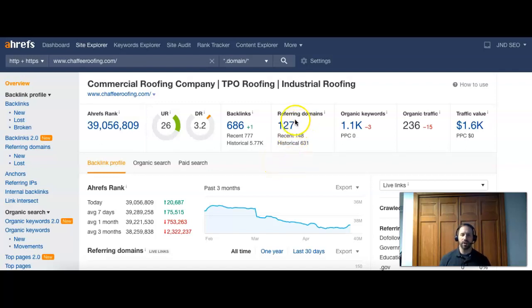So right now you have 127 referring domains. That's other websites that are sending you 686 links on their pages back to your page. Right now you can be found for about 1,100 keywords, and that's resulting in you getting about 236 visitors to your site per month. Looks like you did drop a few keywords recently, and that's resulted in you dropping a few visitors as well.